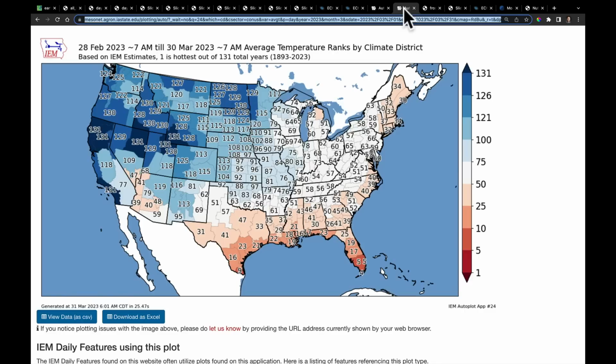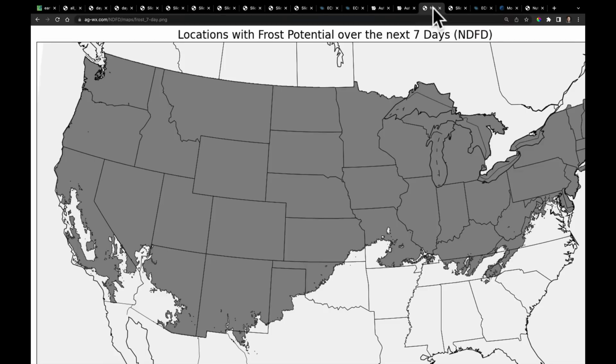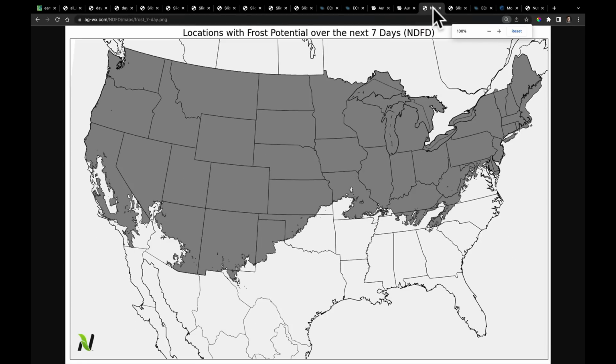Temperature-wise, this is top of mind for a lot of us right now. When will this pattern break? Because the month of March, everywhere that you see the number 131, is now having its coldest March on record, going back to 1893. And we've got colder air still behind each of these systems, which is why our frost map for the next 7 days shows everywhere in gray here where we're expecting a temperature at or below freezing.